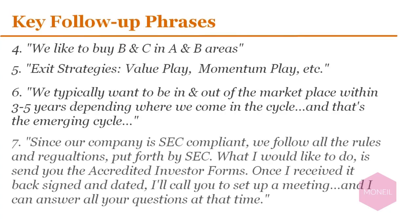Say, since our company is SEC, Securities and Exchange Commission, compliant, we follow all the rules and regulations set forth by the SEC. What I would like to do is send you the accredited investor form. Once I receive it back, signed and dated, I'll call you to set up a meeting, maybe lunch or over coffee, to discuss the details of the business, including how all of this will work, the kind of returns, etc. I can answer all your questions at that time. This is the close.